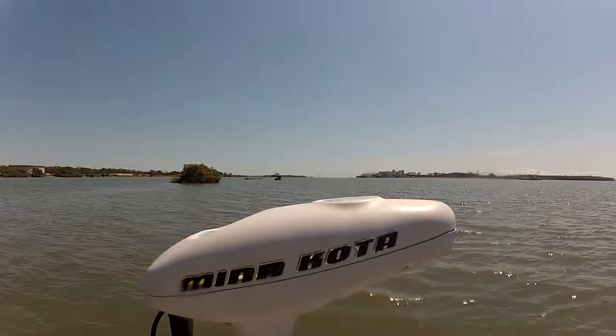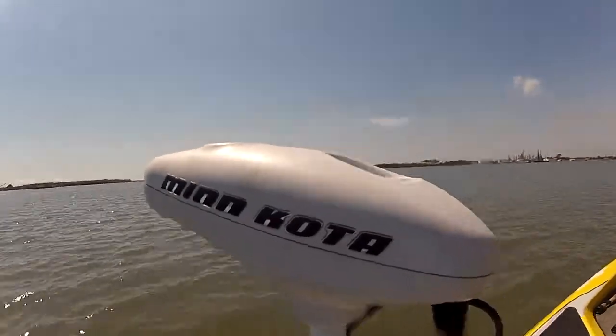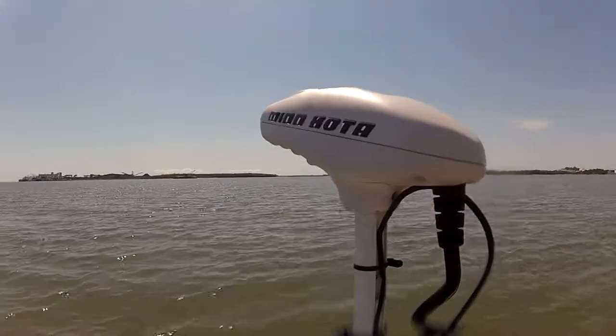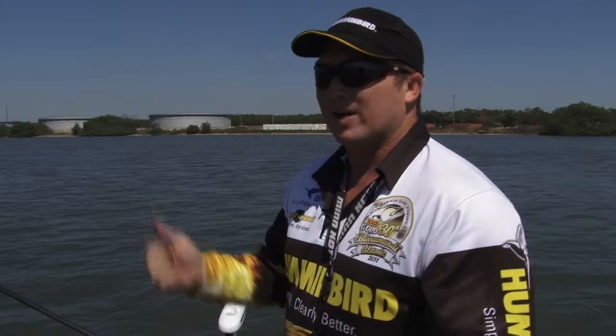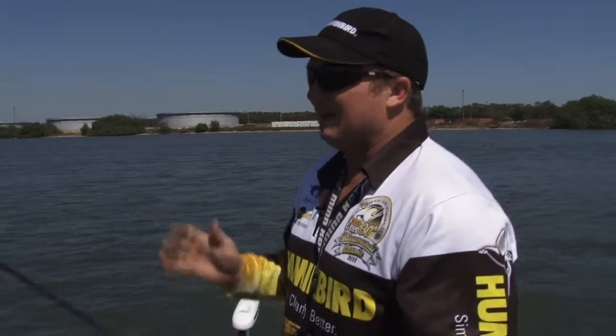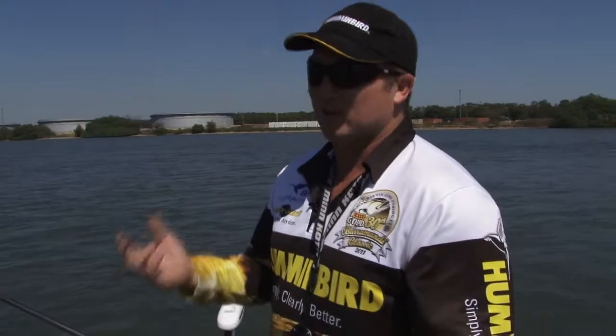So the motor we're using today is a Moogerah iPilot. It's a bow mount motor, and the reason we've got it on the bow of the boat, it gives a lot more control. So wherever I push the motor, tell it where to go, the boat's going to follow. But the great thing about this iPilot motor is it incorporates GPS as well. So it gives you probably the best function out there, I think, is spot lock. It's like an electronic anchor.